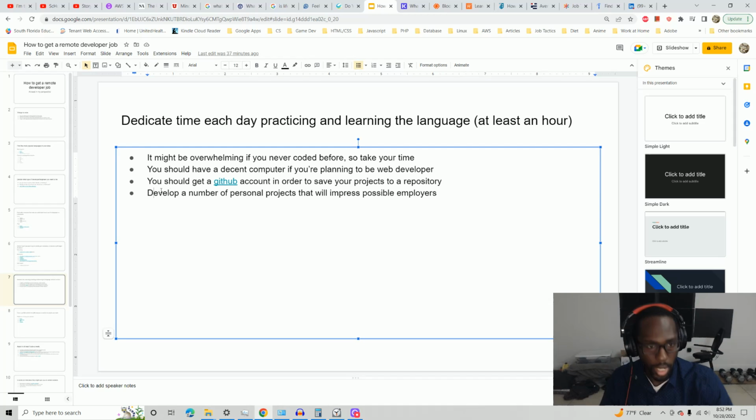Next point is develop a number of personal projects that will impress employers. So definitely try to make personal projects to show off that you know how to use the language or framework. Because if you just say that you're a web developer and you have a really fancy resume, it doesn't mean anything if they can't see how well you can code, how well of a developer you are, and these different projects you can make. Do something that looks very professional, and do something that is definitely going to make the employer feel like this is impressive. It can't just be some bare bones thing. It has to feel like this was professionally made.